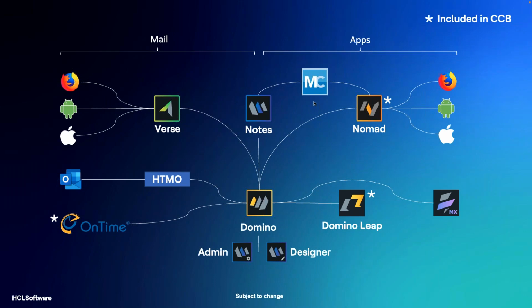We've had Marvel from Panagenda for a long time now that allows you to manage your installations and configuration of Nomad and Notes clients. But there's a new one down here called OnTime. And OnTime's really, really useful, and we're going to cover that in just a second.